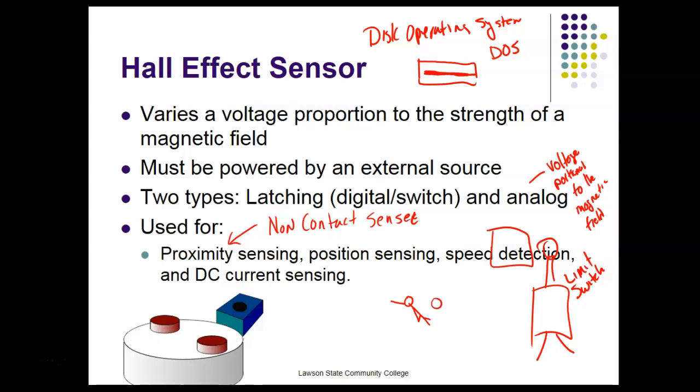We use these things to sense positions. We use them to sense a lot. Of course, the main place that we're using them on our manufacturing line over there is to sense the position of the piston, of the rods on the piston.